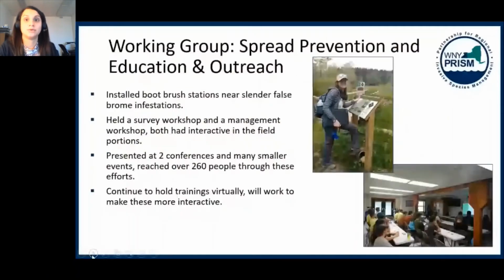And so the working group also focuses on spread prevention and education and outreach. We have installed some boot brush stations near Slender Falls brome infestations. These have signs that describe efforts you can take to clean off your equipment, your clothing, so you don't spread seeds to new areas and accidentally move invasive species around. They have descriptions of invasive species on them, and then they have a nice little boot at the bottom that you can clean dirt off of your shoes and hopefully clean out any seeds that might be trapped in your tread of your footwear.